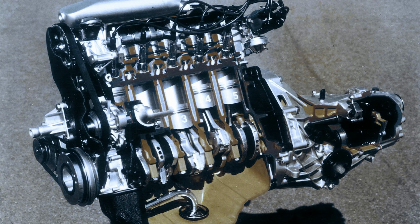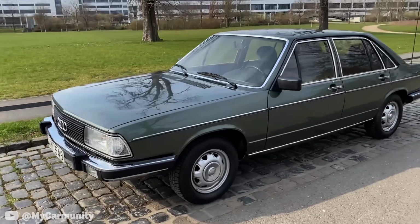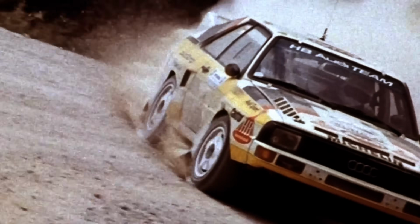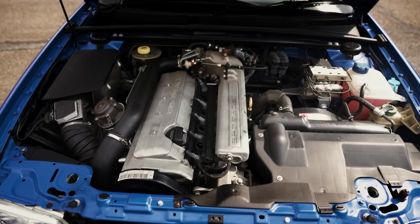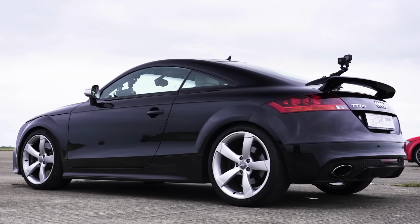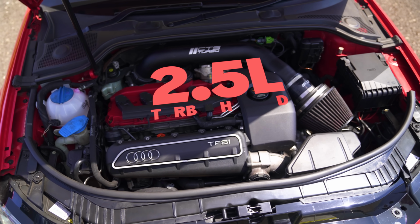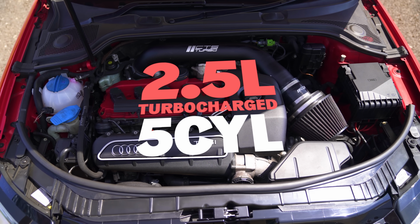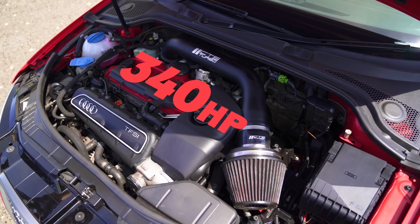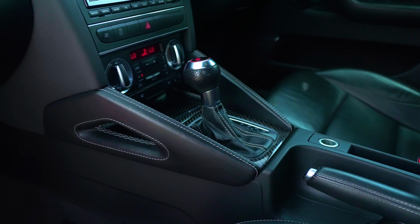Audi's iconic 5-cylinder engine started life in the Audi 100 from the 1970s, but it achieved cult status in the legendary Quattro, which was the first all-wheel drive car to win the World Rally Championship. Audi revived the 5-cylinder layout for the brilliant RS2 in the 90s, and in 2009 for the first ever Audi TT RS. 2 years later, the same engine appeared in this, the Mk1 RS3. It's a 2.5 litre 5-cylinder turbocharged petrol engine which puts out 340 horsepower and 450 newton meters of torque, and drives all 4 wheels via a 7-speed dual-clutch automatic gearbox.